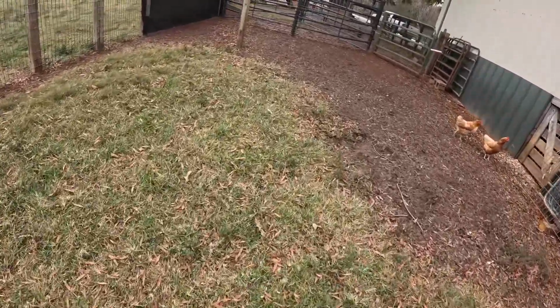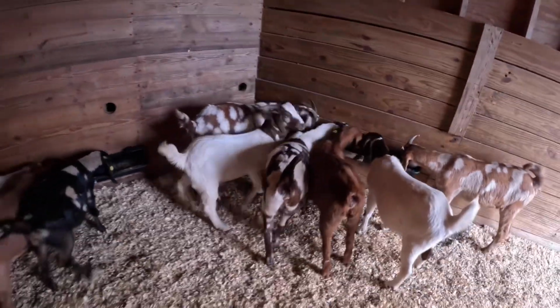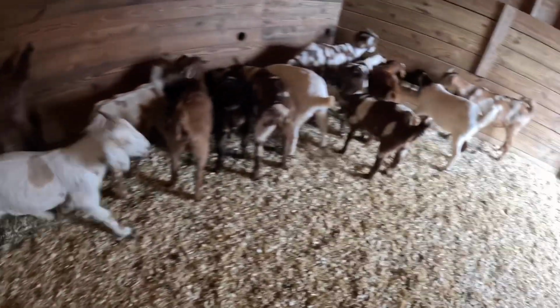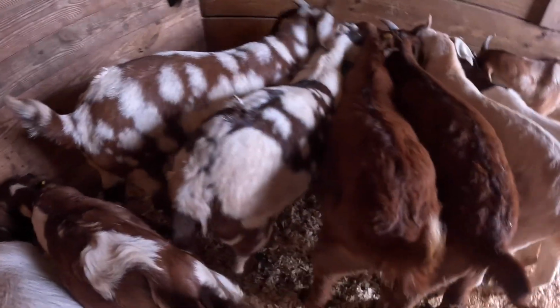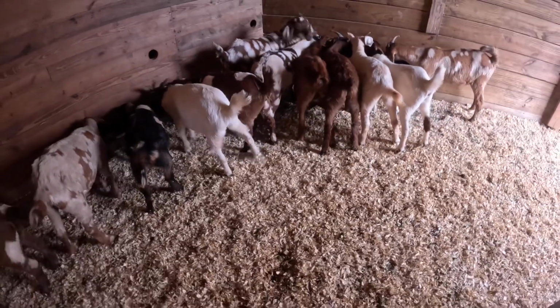And while we're out here, let's take a look at our weanlings while we're here. I'm still giving them a little feed every afternoon. And I'm gonna tell you what, I'm really happy with this group. You see that brown one and spot them right beside each other right there? Those are two females, they're twins. They are really good. I really like them.